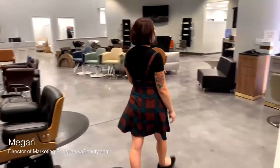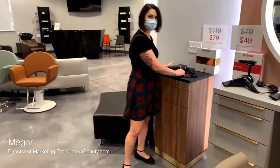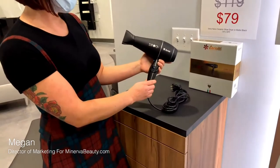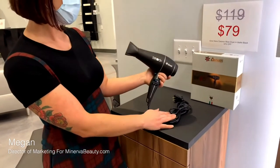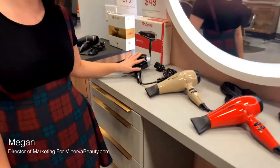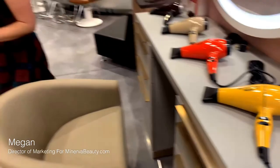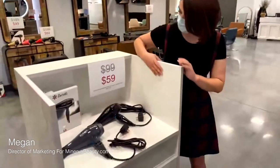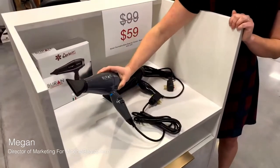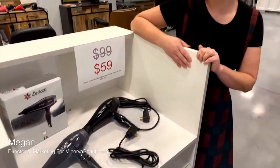I'm going to also show you some other new ones. These literally arrived this week, so we're pretty excited about them. This is called the Ciroc. It has a cool look to it. We also have the Monsoon in four different colors: black, cappuccino, red, and this yellow. And we have the Baron Tourmaline in this cool gray color. Kind of matches our space gray of the stations, actually. And then the black. Nice.